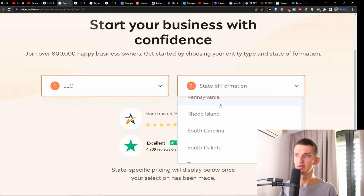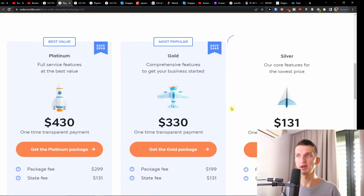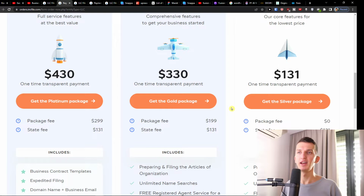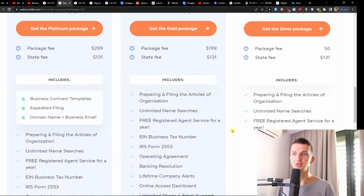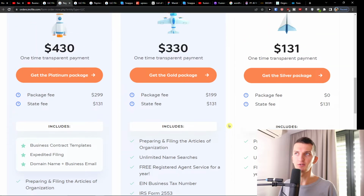Find Pennsylvania. When you're here, you're going to have three packages: silver, gold, and platinum. With the silver, you're going to have the option for preparing and filing the articles of organization, unlimited name searches, and free registered agent service for a year.